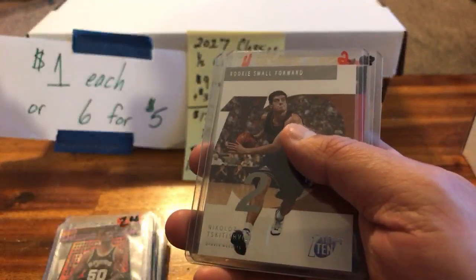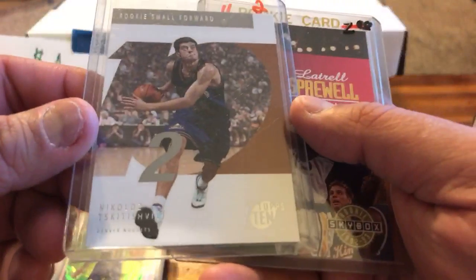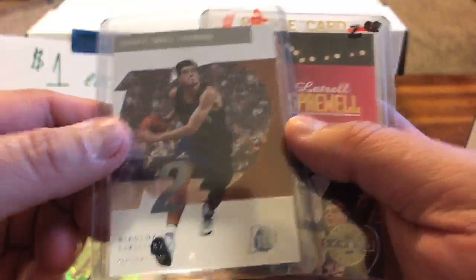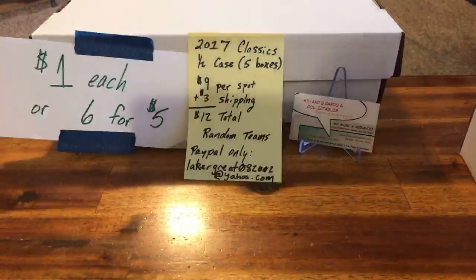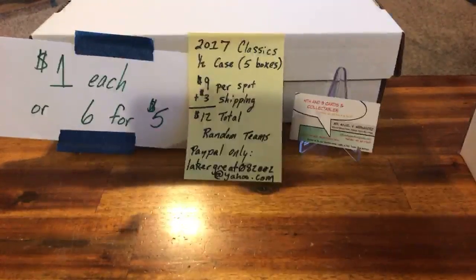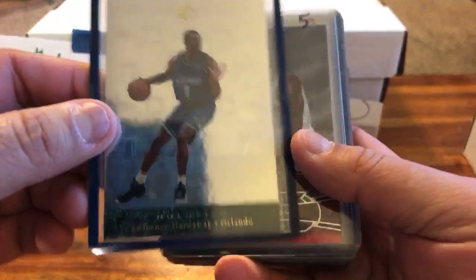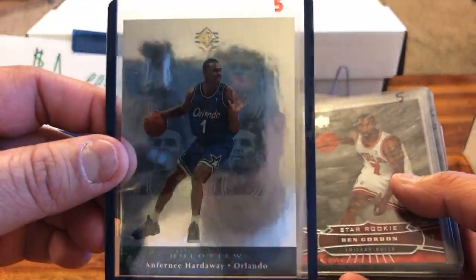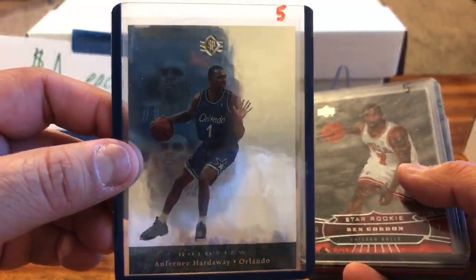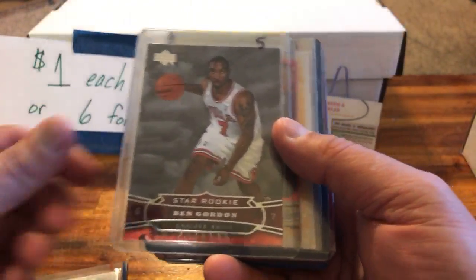Antonio McDyess. I think this is the Molten Metal. Oh no, Meltdown. Nick Van Exel and Latrell Sprewell rookie card. Oh, here's the Anfernee Hardaway. Anfernee Hardaway, Holoview. Don't know if the camera will pick it up, but it's a cool card right there. That's from SP. I loved that product. It was awesome when it first came out.